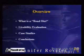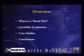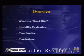What I'll be talking about is what is a road diet? What does that mean? It's funny, some of my friends joke and say, so what, you're talking about how to cook up roadkill? Or they say things like, are you trying to put together a book on what to eat when you're on the road? And I go, no, it's none of that.